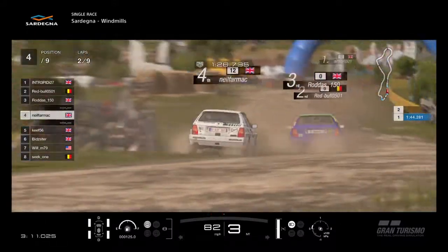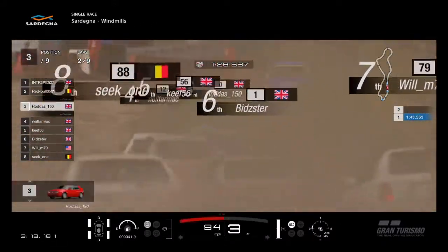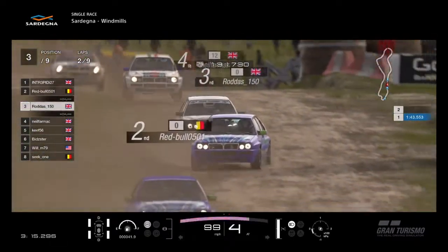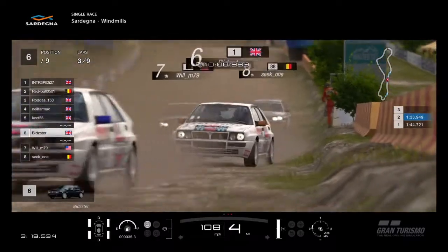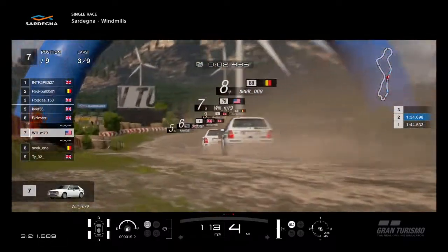But Neil Farmack then and Rodders quite close together. Rodders doing a lot better in this one. The automatic transmission seems to be working a bit better in this one. And Neil Farmack's right behind him. Further back, Will and Seek.